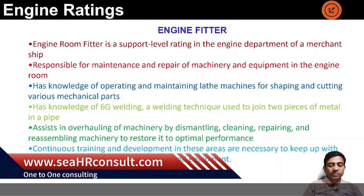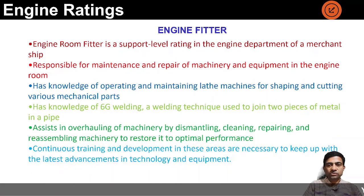Continuous training and development in these areas are necessary to keep up with the latest advancement in technology and equipment. As I mentioned, he undergoes a lot of training on lathe machine and the 6G welding, and also he is regularly tested on his capabilities on 6G welding so that he is continuously proficient in welding and does not lose the knack of welding the pipes.